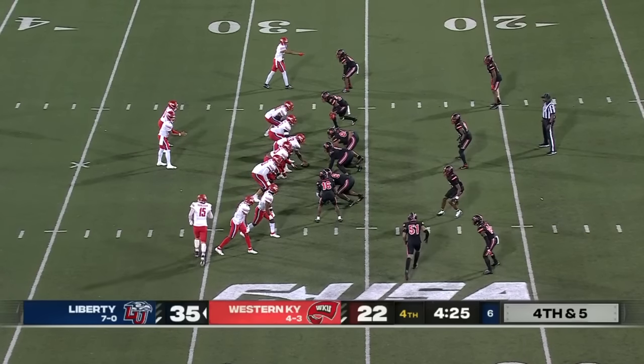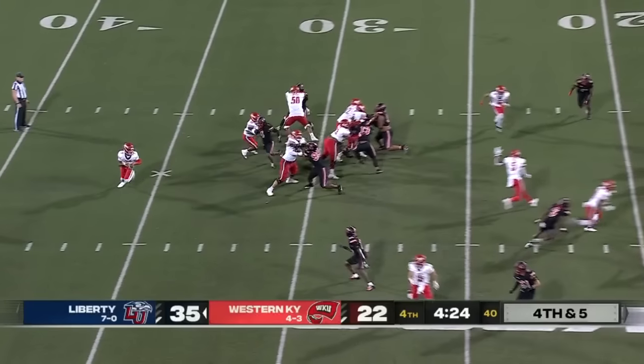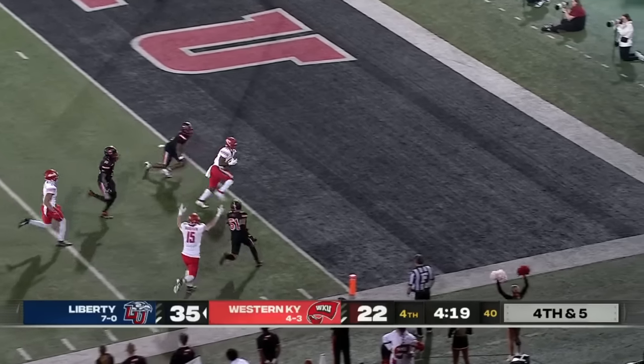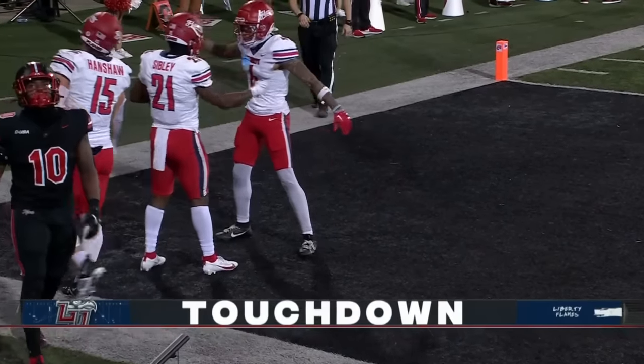And if you're going to go for it here on fourth down, you know, Liberty probably thinking about running it. They've got 16 rushing first downs tonight. Can they get one through the air? Yes, and they're going to get a touchdown. Caught for the score by Trayon Sibley.